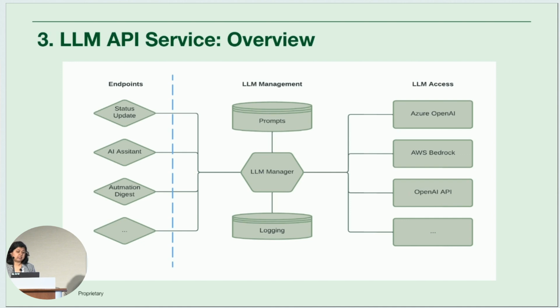Now let's take a look at the high-level design of our solution that we have implemented at PagerDuty for managing LLM access. As you can see from this diagram, there are multiple endpoints that cater to the requirements of different GenAI features at PagerDuty. When an API call is made to our service by a GenAI feature, the service first authenticates the customer, to make sure that the account for which the API call has been made is authorized for GenAI access before forwarding the API call to the LLM manager. The LLM manager acts as the engine in the service, which is responsible for building prompts, making calls to LLM providers based on inputs provided in the API call, and is also responsible for logging for monitoring purposes.